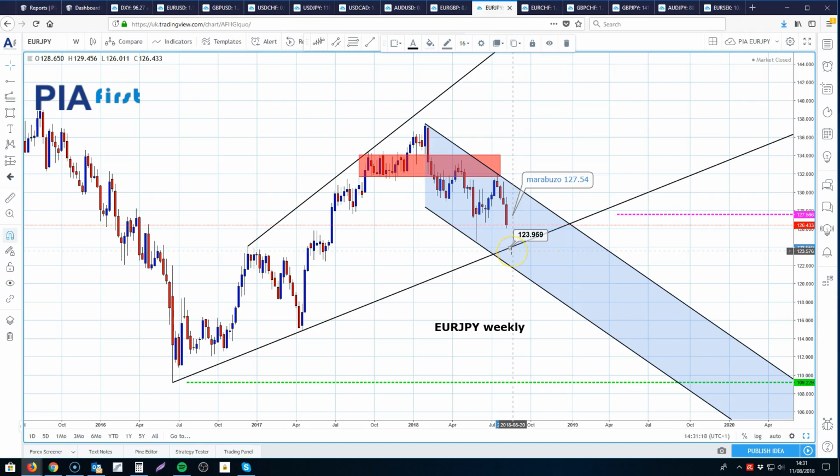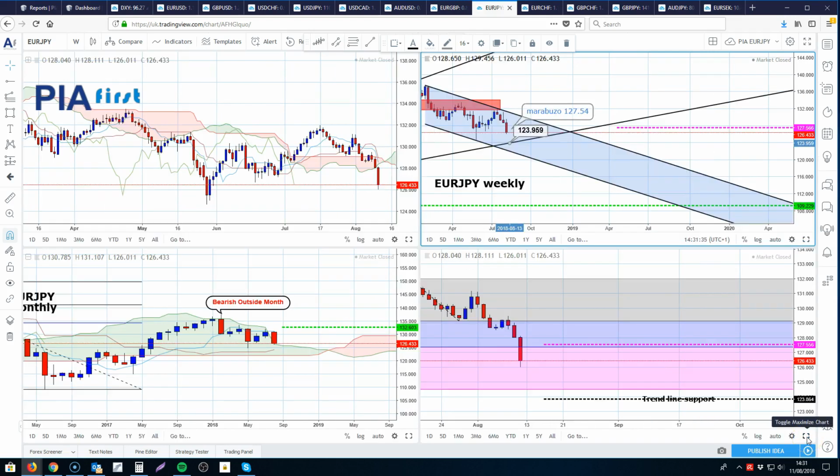Now to the upside, and of course we are still bearish in this cross currency, and to the upside 127.54 is last week's Marubozu. We've got bespoke resistance at 127.56. So that's our prime area to get short on bounces this week.